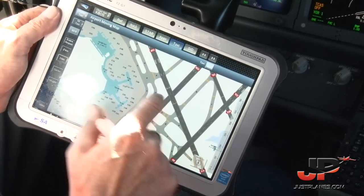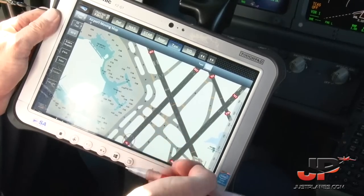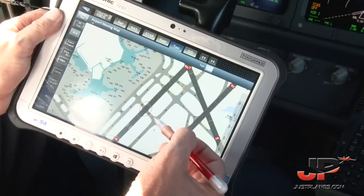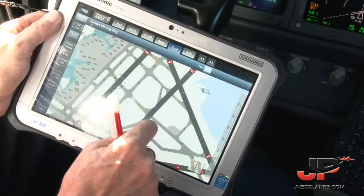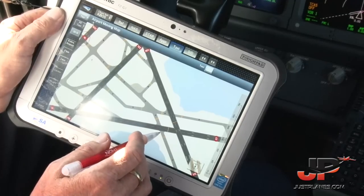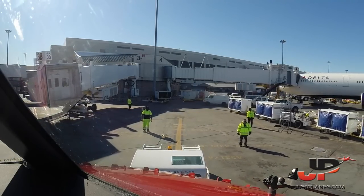And yeah, I guess our taxi route will be maybe Alpha and Alpha 1 to Bravo. And then usually we get Bravo down to Charlie, cross runway 4 left at Charlie, and then go all the way down here, Charlie, and then cross 27, all the way down to 33 left, down there. Well, we advise that we can start engine 2 and 1.